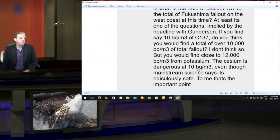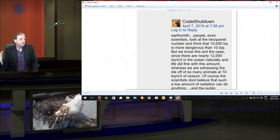For lack of a better way to technically walk you through the jargon. So the cesium is dangerous at 10 becquerels a cubic meter? No. An atom in your body, nuclear, is the most carcinogenic thing on the planet. That's why you have terrorist laws. That's why we're worried about dirty bombs. That's why we have nuclear waste sites. That's why there's a big whoop over Yucca Mountain. But it's important I cover this.